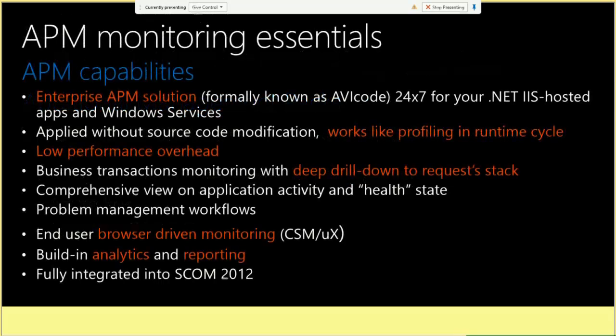Yours? Yes. All right. So from here, I'll hand this out to Igor. Igor will go deep dive on APM monitoring essentials. He will set the stage as well, and we'll go from the ground up, explaining how APM works. Then I'll come back talking more about Azure Management Pack. Igor, please. Thanks, Islam. No problem.